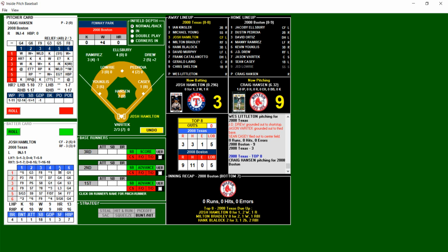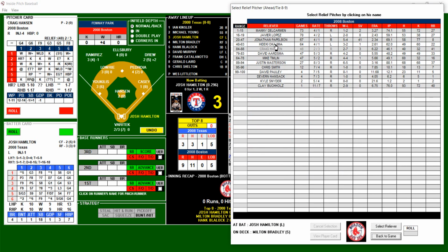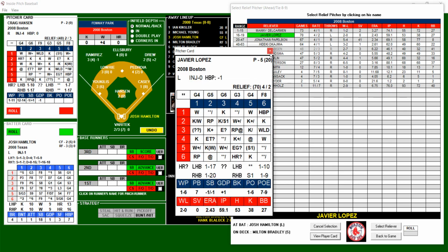Josh Hamilton, Milton Bradley, and Hank Blalock due up for the Rangers. So with that, Craig Hansen is done. And they are going to bring in Hideki. Yep, Hideki has more games played, so we're going to give Hideki a rest. Xavier is going to come in. Actually, no, wait, Xavier, they're both tied. Yep, so we're going to bring in Xavier Lopez. Lopez will get the call up.